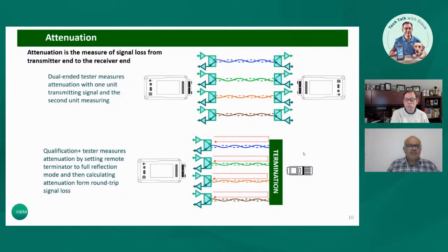It also, this is interesting, right? Some people always ask me, how are you going to measure insertion loss with a single end? Because insertion loss is a measurement where you send a signal at one end of the cable, the transmitter, and the receiver is at the far end of the cable. It receives, and after the measurements are done, the information is exchanged between main and remote unit, and you know how much signal was sent out and how much of it was received, and you know how much is the insertion loss. This is the traditional way of measuring insertion loss.